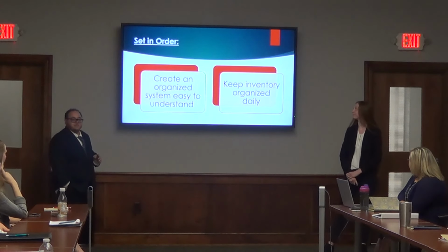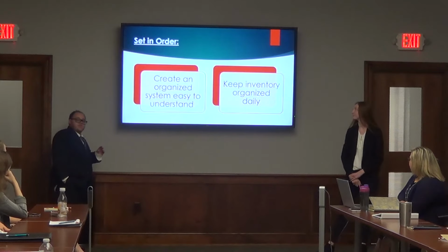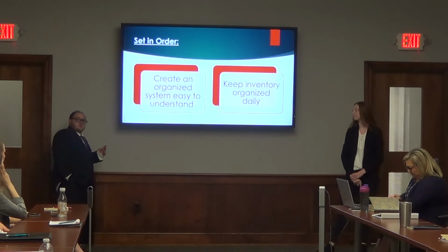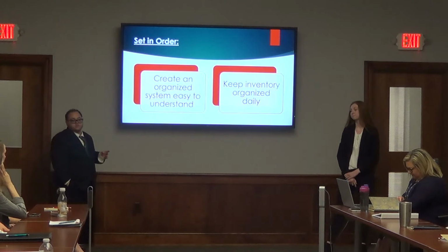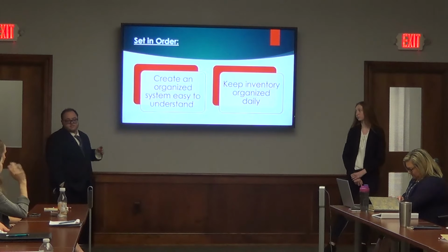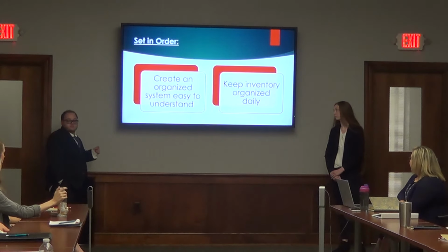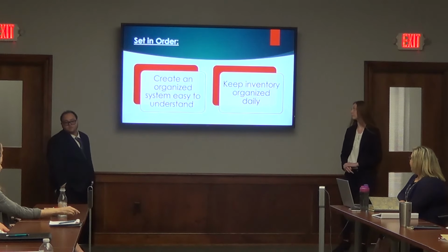Set in order, the second pillar. In this, you would create an easy to understand system that creates organization. You would keep organized daily. In this, you would really focus on the training to maintain organization so that even if the littlest item goes out of place, it becomes back in place in a timely manner.